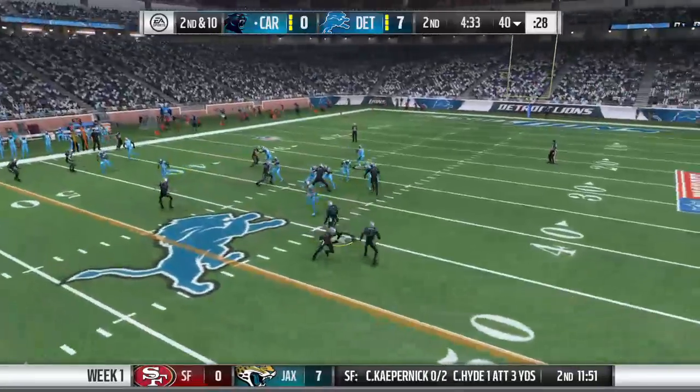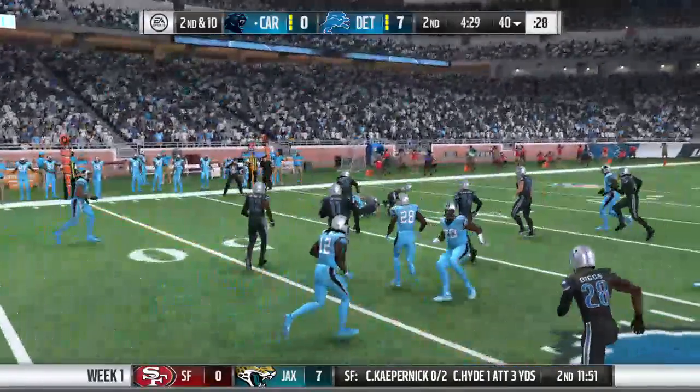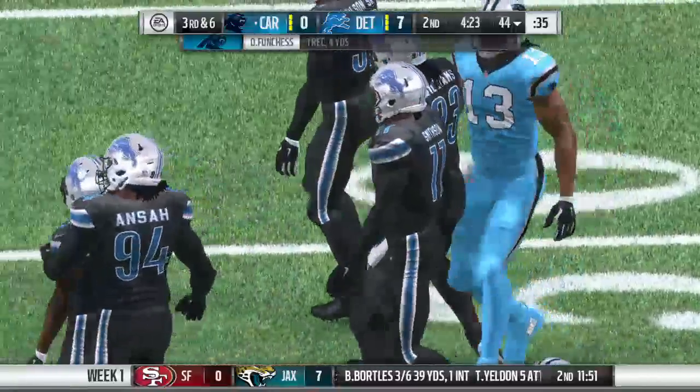Yeah, he sensed being hurried. He got rid of it before taking the hit, but incomplete. And this one complete right side to Funchess. 4 yards on the completion, and it sets up a 3rd down.